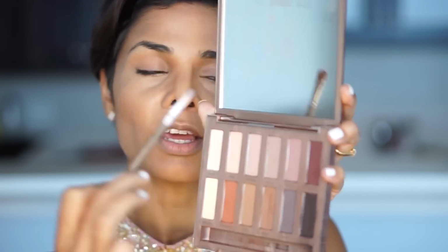So after following a similar foundation and base routine, I'm going to start with the shade Instinct from the same eyeshadow palette. Now I'm using this matte shade to create the basic shape that I want to follow throughout this look and create the look that I'm going for. Start from inner corners and make a rainbow. I'm going above my actual lid space to create this. I'm then going to use the same shade that I used earlier and blend this out.